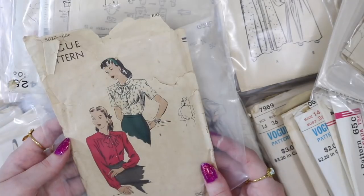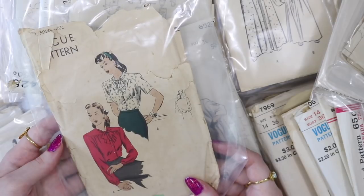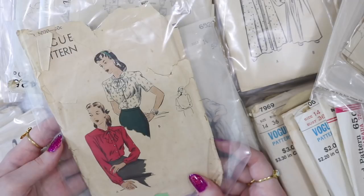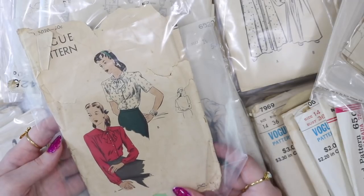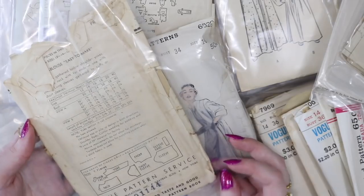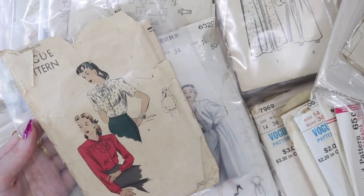Here we have a Vogue pattern. The size has worn off, which is, again, kind of annoying. I'd say that this is from the early 1940s. You've got this really nice yoke detail across the shoulders, an option for long bishop sleeves or short sleeves fitted into the sleeve head. It's only 7 pieces, so it should be pretty easy to construct, but it does feel like it might be missing pieces. The envelope doesn't feel particularly full.